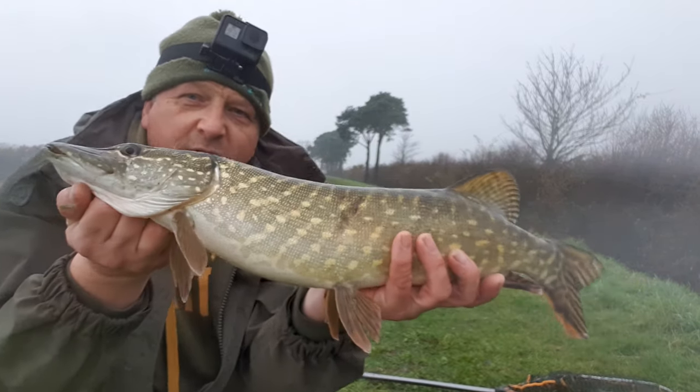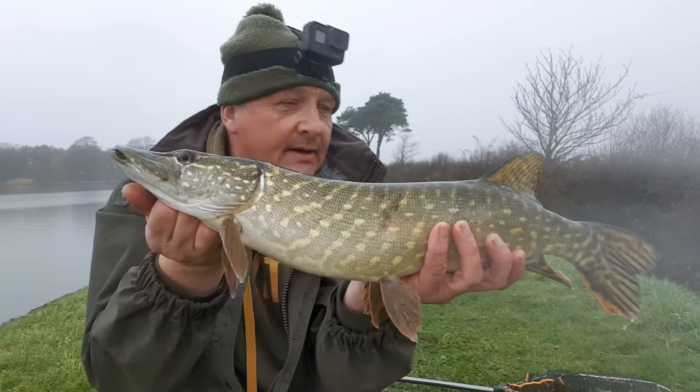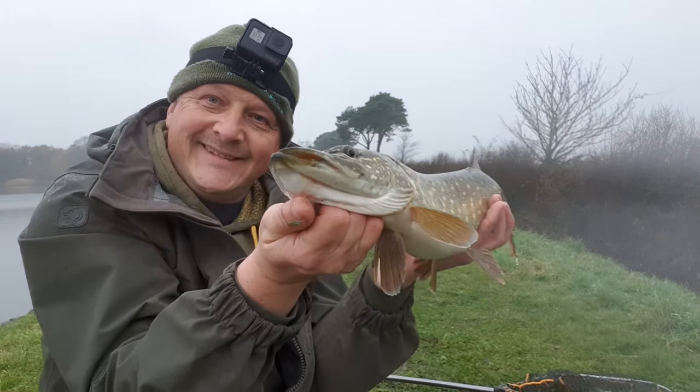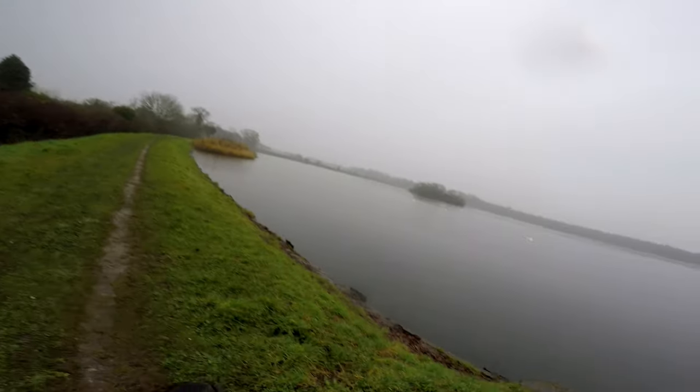Right, well, first fish of the morning. Nice little jack, some nice colours on it. Let's slip her back and continue on round the bowl. Lovely.